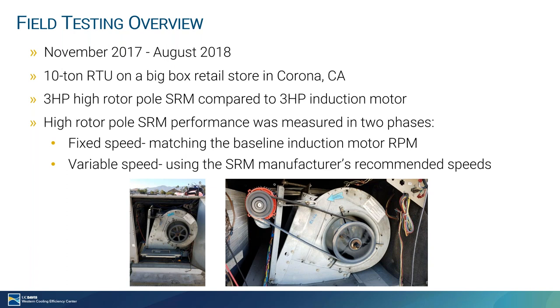In this test, we replaced the 3-horsepower induction motor, which was single speed, with the SRM motor. And we did performance monitoring in two phases. First, when we replaced the induction motor with the SRM motor, we ran the SRM motor at a fixed speed equal to the induction motor. And then we added variable speed capability using the SRM's recommended speeds for ventilation and heating and cooling.